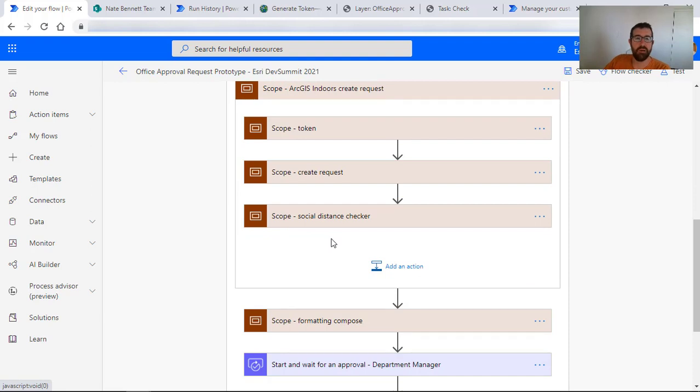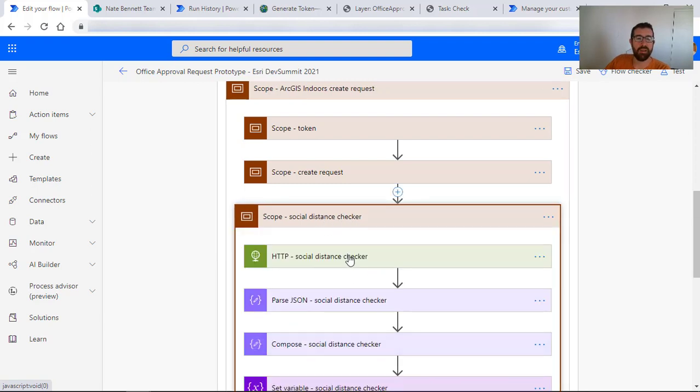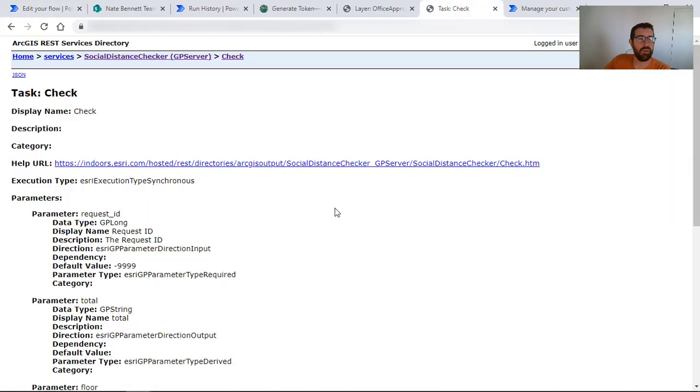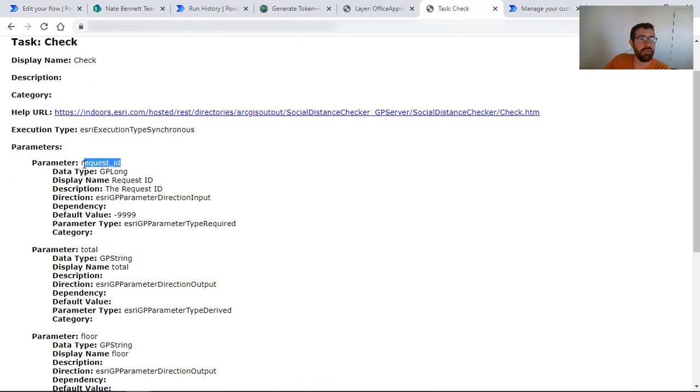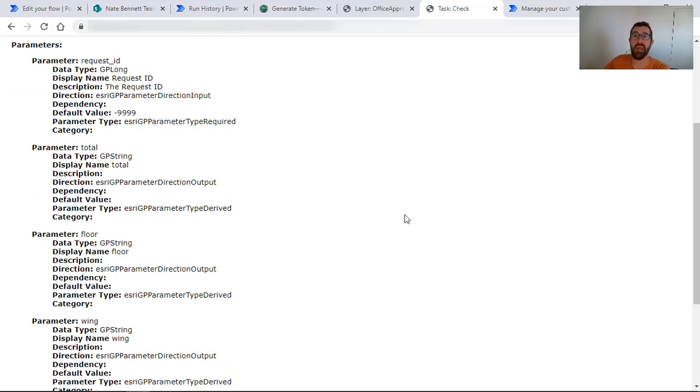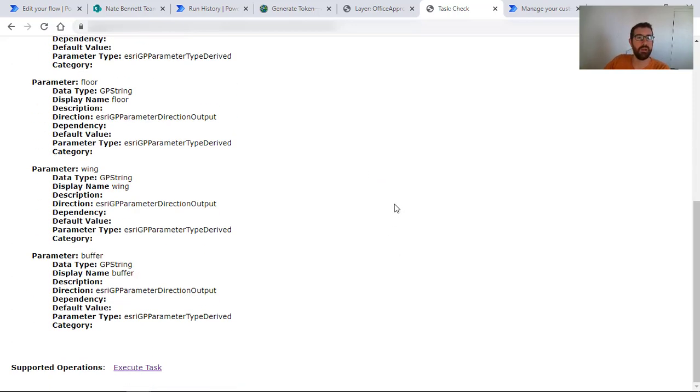The last step of this initial integration is performing the social distance checker analysis. And this is actually pretty straightforward because what we've done on the back end is configure a hosted geoprocessing service. And for this geoprocessing service, we pass in a parameter for the request ID, which is again that primary key from the SharePoint data. And based on that request ID, in the background, that geoprocessing service is querying the Indoors information model and the requests that are valid for the given time period of that request, and pulling out the number of other staff members that are going to be in the same building, floor, wing, and then also within that proximity.